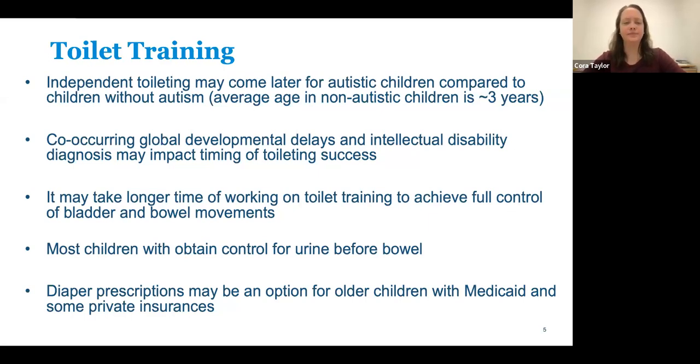We can also generally expect that it's going to take a little bit longer in order to achieve toilet training. There's no real guideline about how long toilet training generally takes for more typical children, or children without autism. But for individuals who have a diagnosis of autism, we generally see that it might take a year or more of really working on toilet training in order to achieve success. I say this not to discourage you at all, but just to say that we really have to keep working. And when you're using some strategies and you're seeing incremental progress, that is really, really important.